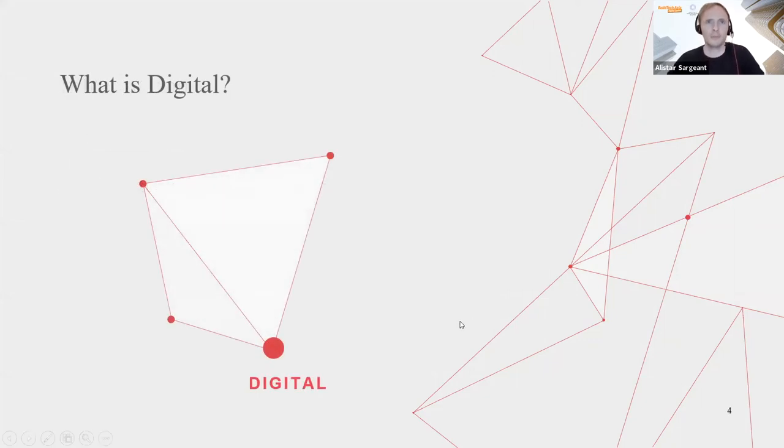So firstly, what is digital? The term digital is so broadly all-encompassing that it's almost meaningless. It implies that you're using a computer somehow, and perhaps that something non-traditional is taking place. But to really unpack what it means in a building engineering sense, I've broken it down into three pillars or building blocks. These are digital tools, data, and digital process. And we'll go through each of these three now.